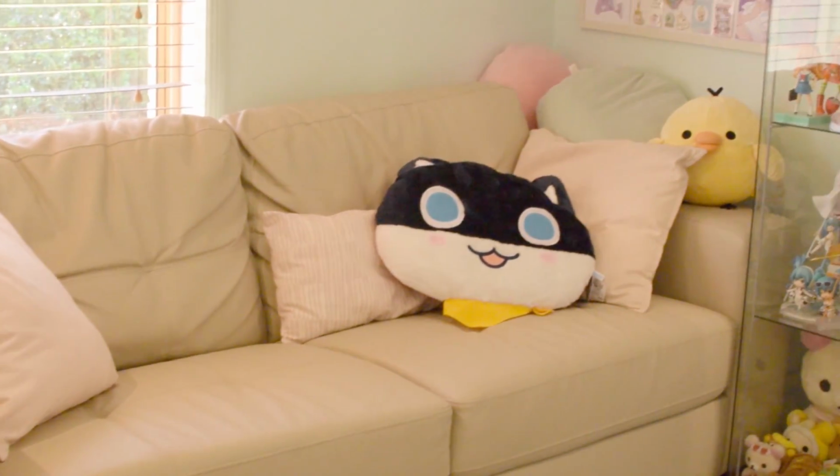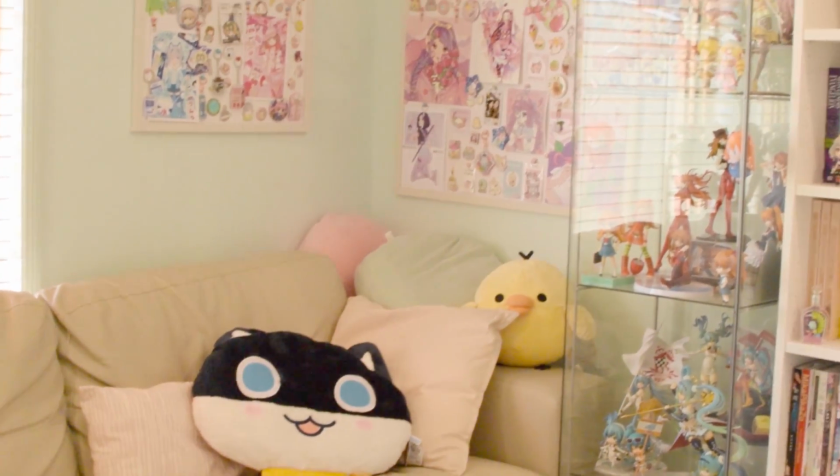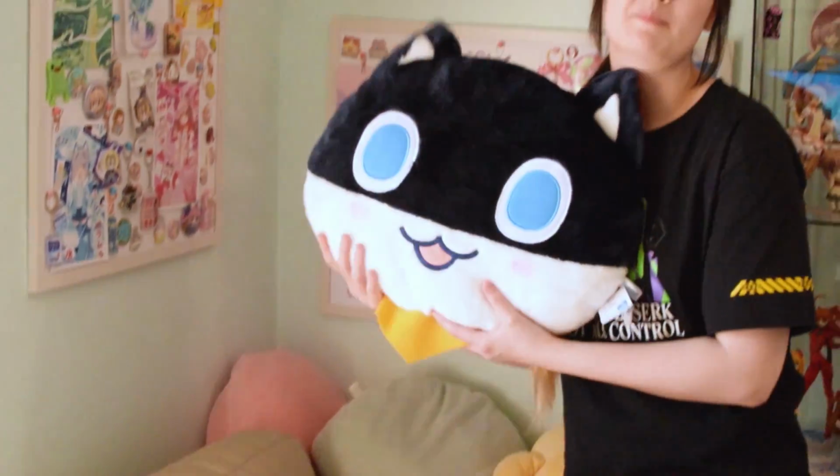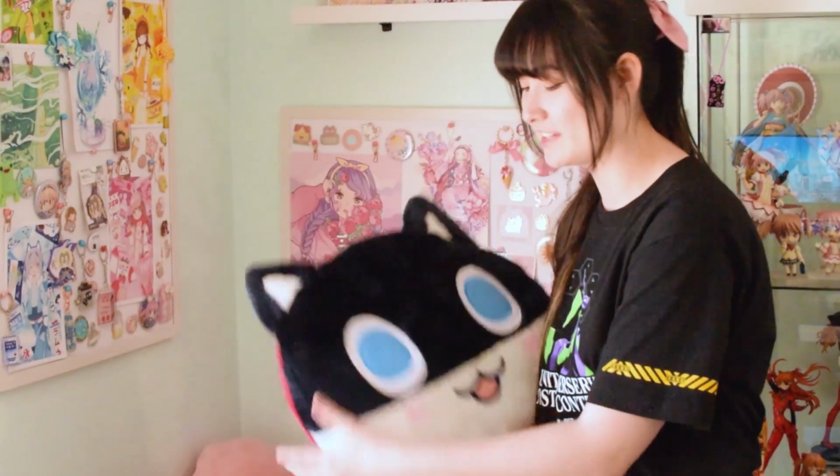Down here we have my couch. I like to basically be lazy on it. We've got a Kiroi Tori plushie, so cute, as well as this obnoxious Morgana face cushion decorating the couch.